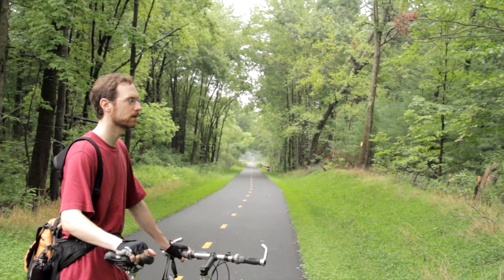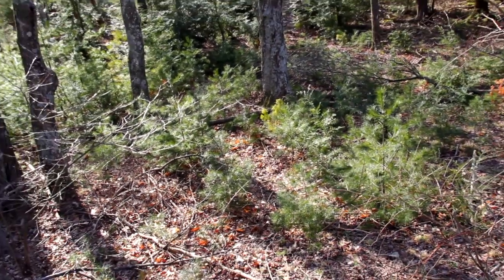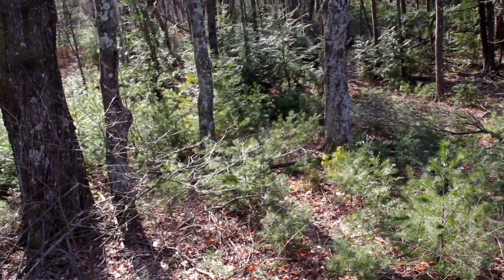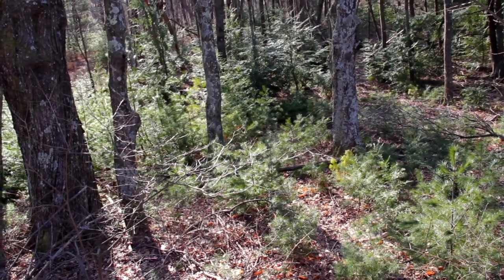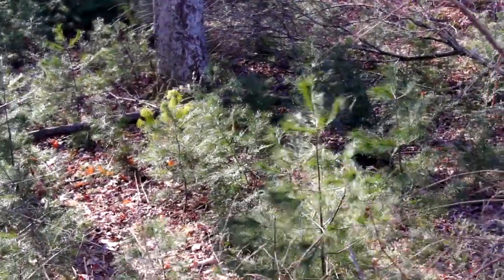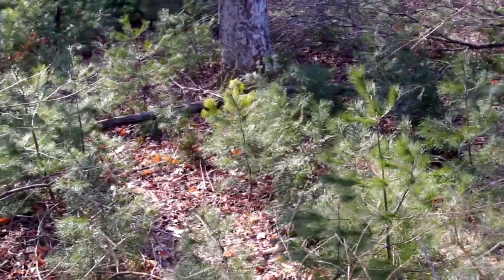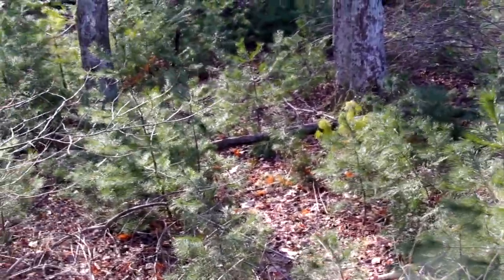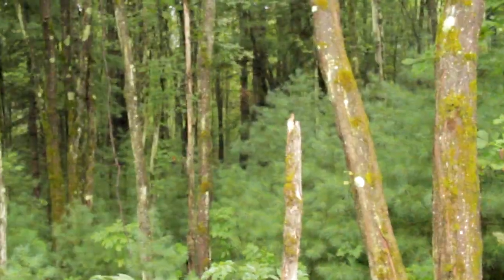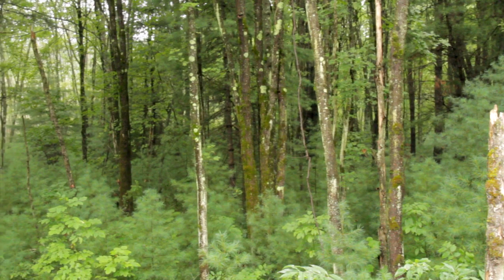Hemlocks and white pine growing there. Looks like maybe on a slightly higher spot in the wetland. You'll never find a white pine swamp. They can't. Pines can't take that kind of flooding, but sometimes they're mixed in wetlands on slightly higher parts of the ground. And you can see that the pines just really drop out. They're pretty heavy in the understory there. There's sort of a line going back, and then it's all mostly hardwoods.